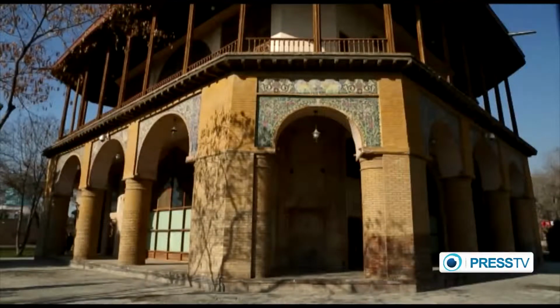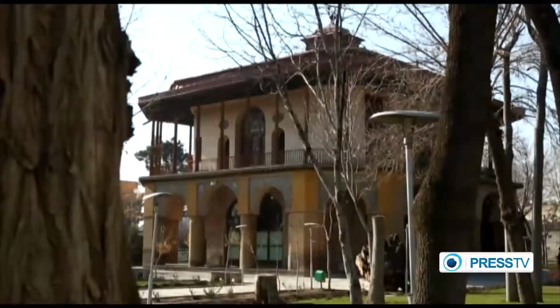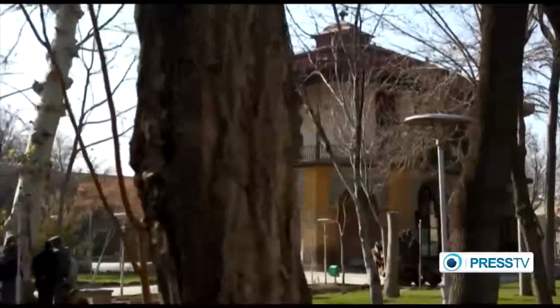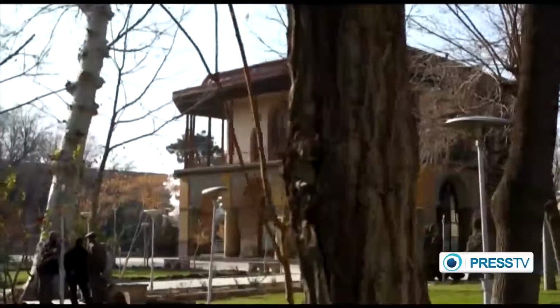This beautiful building is called KolahFarangi. It is located in the city of Qazvin in the northwest of Iran. The mansion is a reminder of the Safavid era, the period in which Qazvin was the capital city of the Persian Empire.